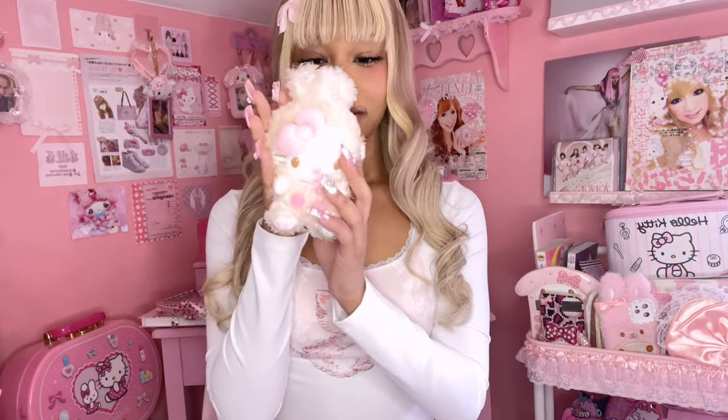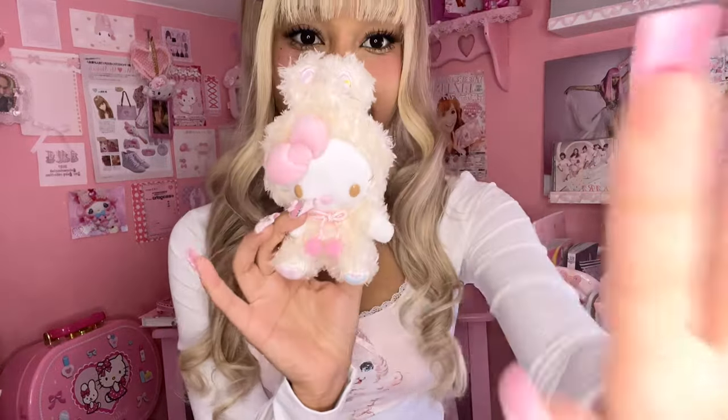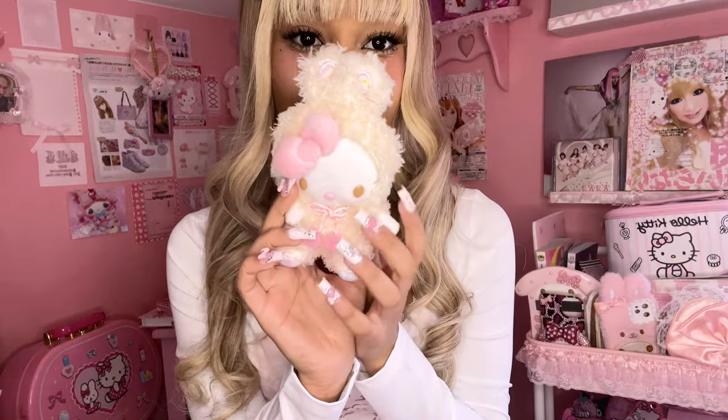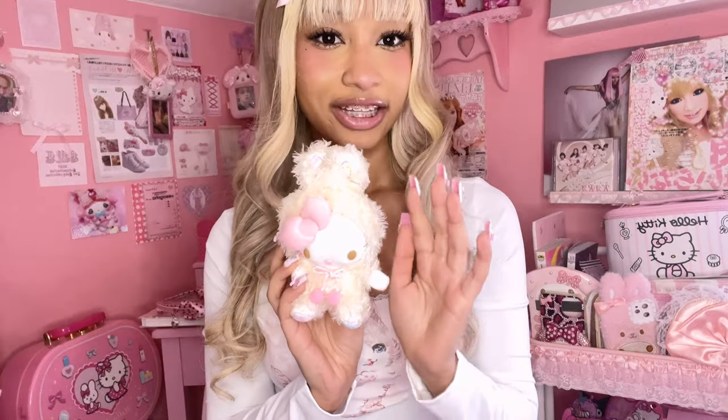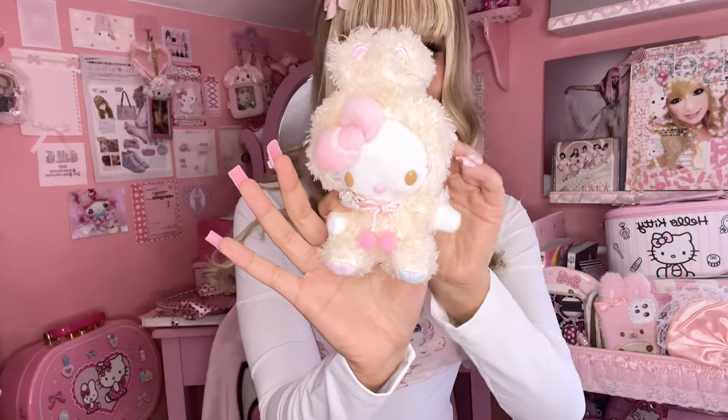Starting with this adorable bunny Hello Kitty plush keychain. I just love the colors on this. I've been so into cream lately. I feel like the cream and pink color combo is very much my thing right now. And that combo looks so cute with this blonde moment that I have going on. I feel like she looks just like me in a way, so I had to get her.